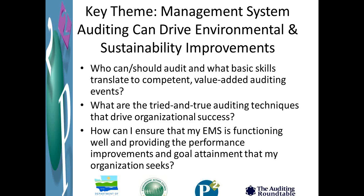So we'll be talking about who can or should audit, what basic skills translate to competent value-added auditing events, what are the tried and true auditing techniques to drive organizational success, and a bit about how you can ensure that your EMS is functioning well and providing those performance improvements and goal attainment functions that you and your organization seek. So we're not just talking about a narrow standard like ISO 14001. We're talking about customized hybrid auditing as well.